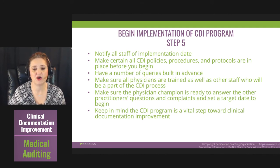We make sure that all the pertinent people know the policies, the procedures, and protocols. We also have a number of queries built in advance, meaning we say, okay, if you get more than 6 queries in a week, that's a problem, and that's a red flag.